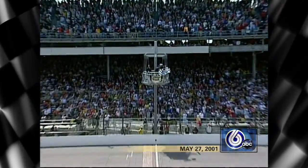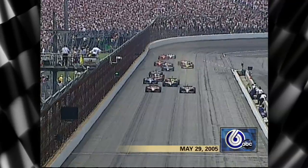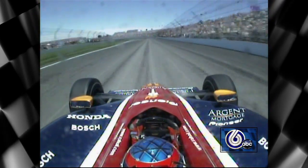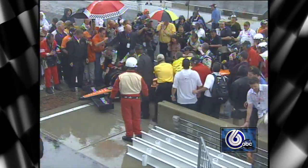Castro Neves leads the final 51 laps and wins the 85th Indianapolis 500-mile race. That was Helio's rookie year and the beginning of his fence scaling celebrations. In 2005, Danica Patrick soared to unparalleled heights when she led 4 laps and finished 4th, the best finish ever for a woman. 2-time race winner Dario Franchitti won for the first time in 2007, and his wife, actress Ashley Judd, shared the spotlight with their barefoot journey of joy down pit road.